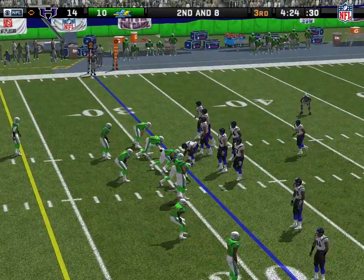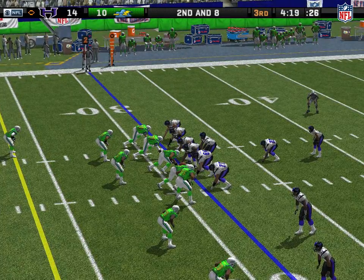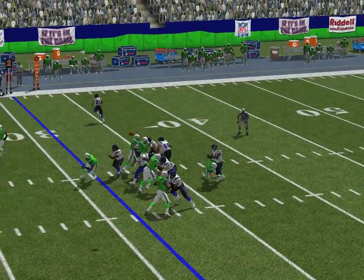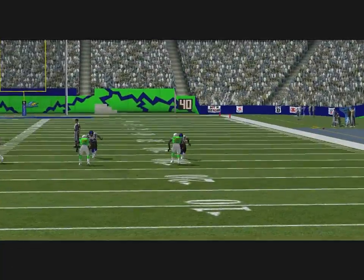Under pressure, he gets rid of it. He finds his man. Owens comes up to make the play at the 21-yard line.